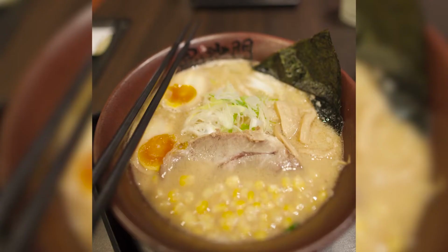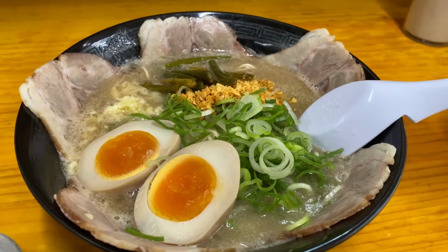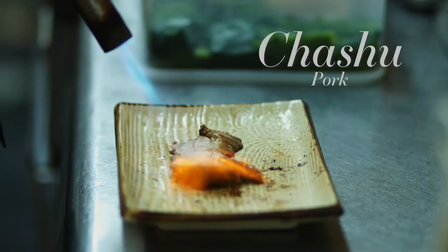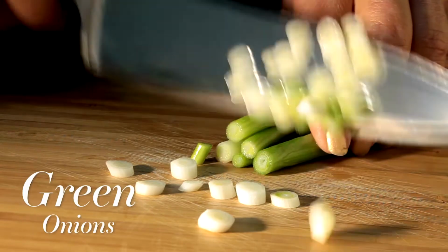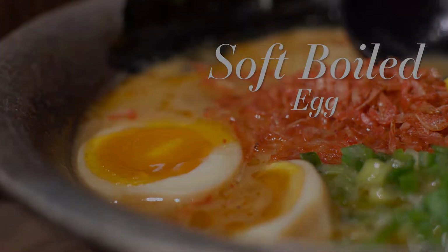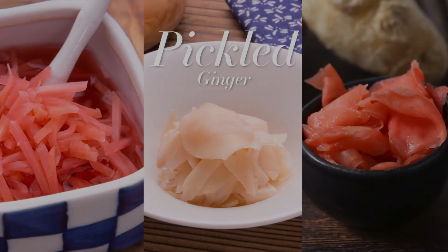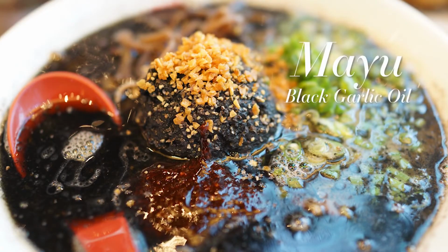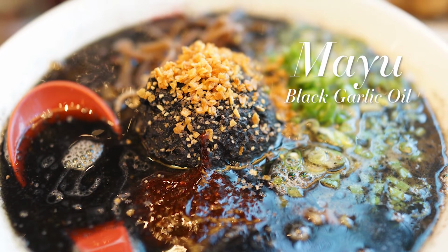The toppings of Tonkotsu Ramen can vary, depending on the style and region it's being served in, but a typical bowl might be topped with sesame seeds, chashu-style pork, green onions, and a soft-boiled egg. Other common toppings include various types of pickled ginger, corn, nori, and black garlic oil, known as mayu.